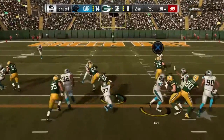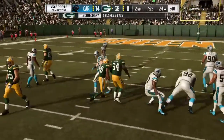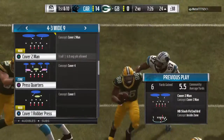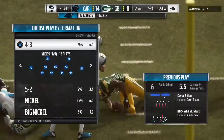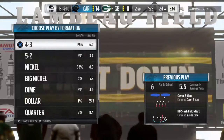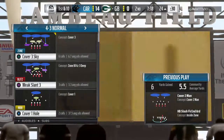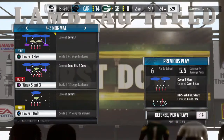Again, they'll go ground with Montgomery. And they'll be inside the 25 now at the 24. It'll go as a gain of 6 that time, and it moves the chains as well. Exactly what they needed right there, because they needed to use the ground game to take some pressure off, because the quarterback's been struggling a little bit.